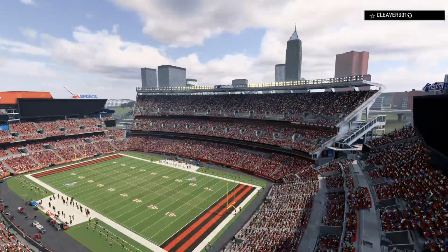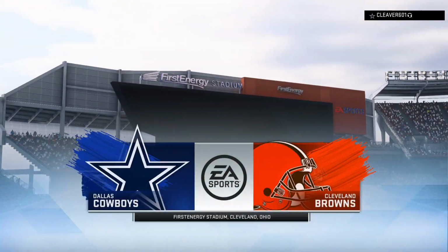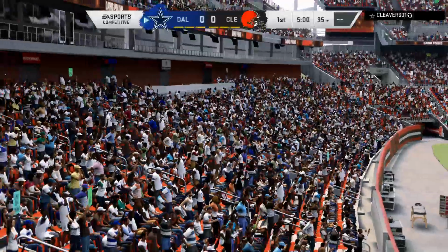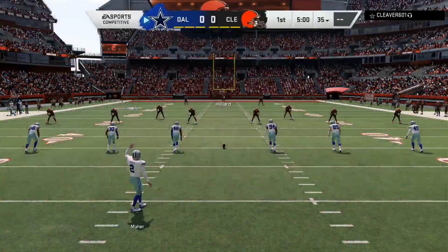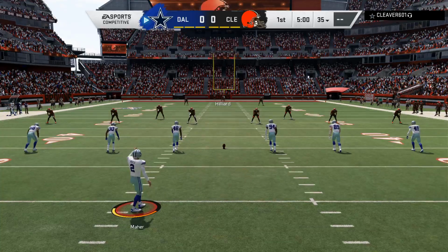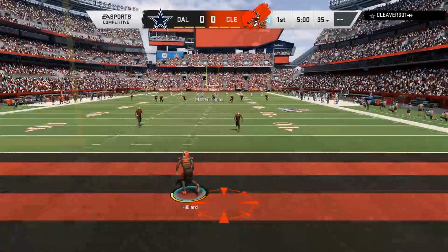EA Sports coverage of the NFL brings us to FirstEnergy Stadium here in Cleveland, Ohio. The folks here in Cleveland, even through all the down years, have never stopped supporting their hometown guys, and we got evidence of that a moment ago as the Browns made their entrance. They are ready to do battle with Dak Prescott and the Dallas Cowboys.